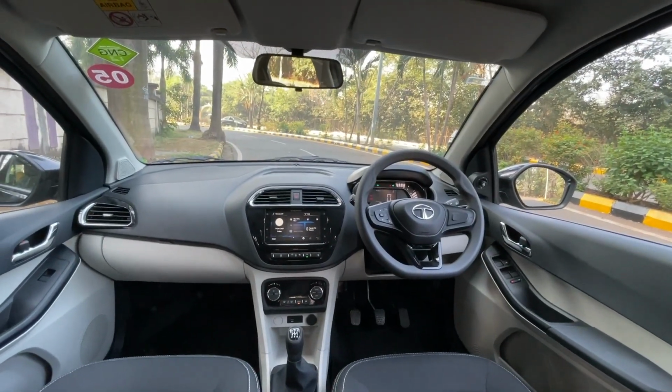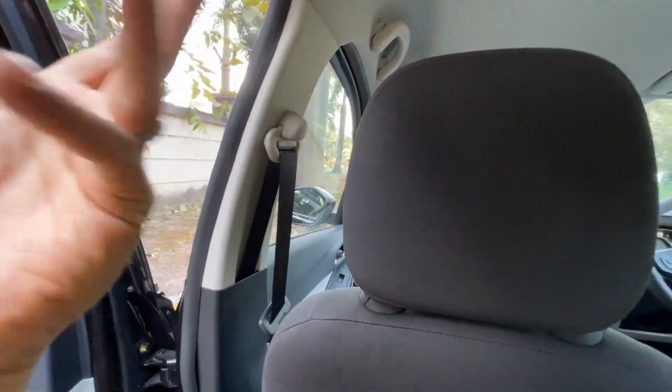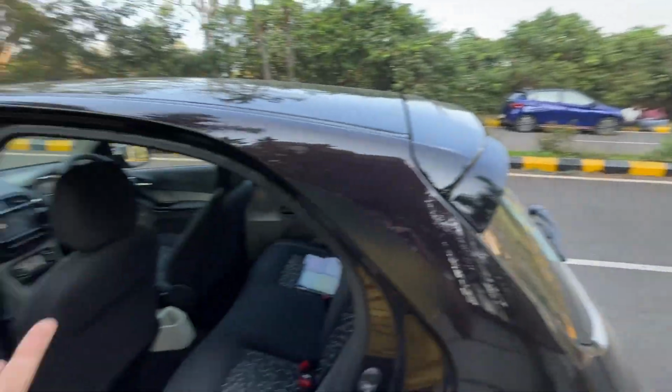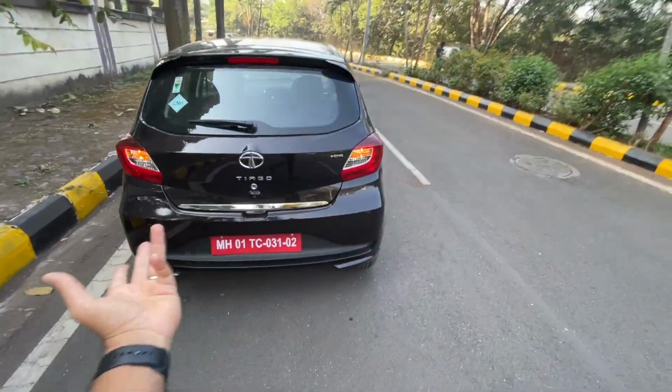Meanwhile, the dashboard design looks as good as ever. No such change as such there either. No height adjustable seat belts, don't need it at this price, of course. And seats actually feel nice and comfortable too. Now this car gets 2 airbags, ABS, speed alert system, all that, along with corner brake control. So yeah, in terms of safety it's good.